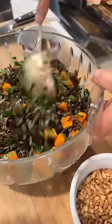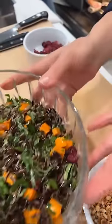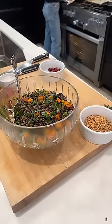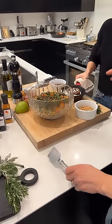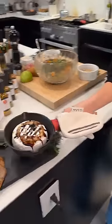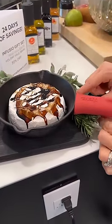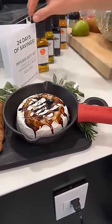Okay, and then we're going to use a balsamic on here. Oh, this is gooey. Oh, you can put it right over here, Dom. Okay, the rice is going to have to just wait, because, ooh, okay, we'll let that sit for one moment.